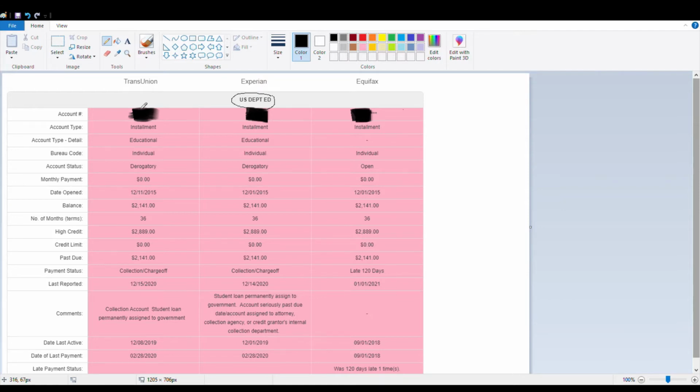So let's get into the nitty gritty. So we have TransUnion, Experian, and Equifax. All right. Typically you want to make sure that the account number is the same, right? All numbers are the same, they match up. And also keep in mind that 70% of what's on your credit report is wrong, right?